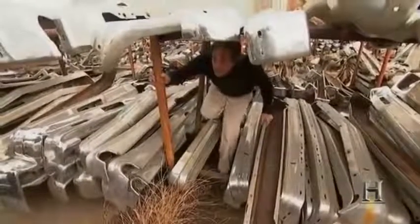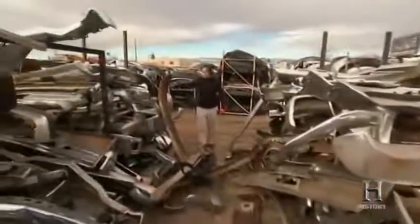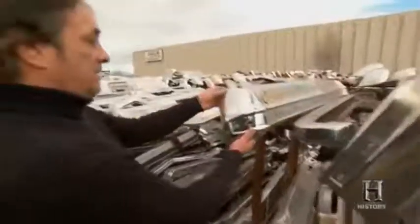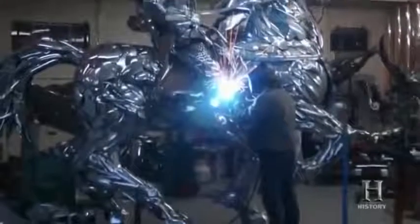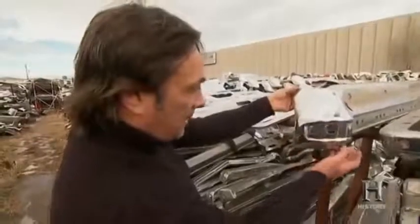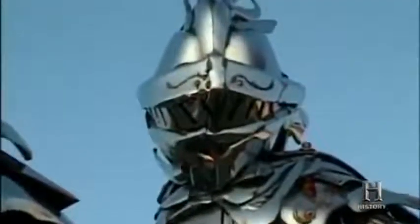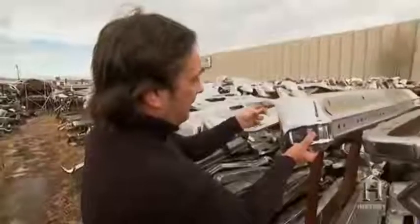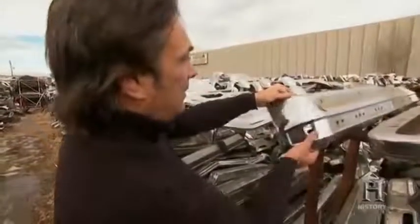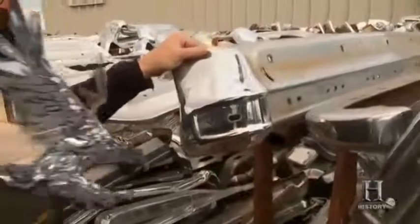Sometimes Guerrero knows exactly what he's looking for. Other times, the chrome bumpers give him inspiration. These here, what gave me my first idea when I built a knight on a horse. When I was looking at this particular shape here, it reminded me of the helmet on a knight. If you could imagine the back part here coming around, and then some sort of faceplate in here with a head plume coming up. That's what I saw.